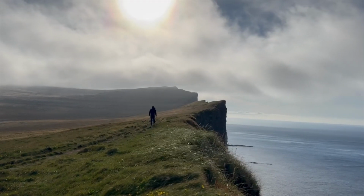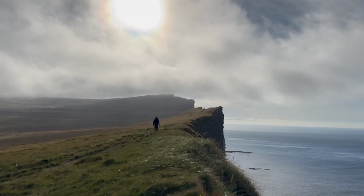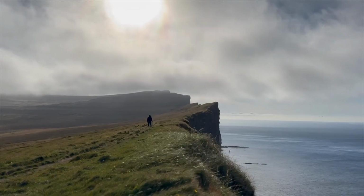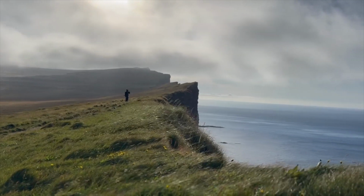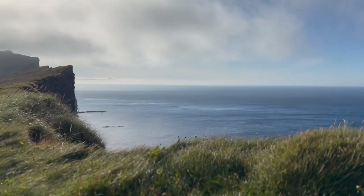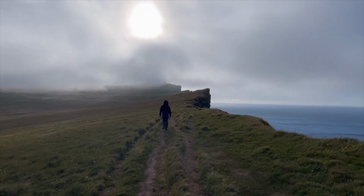We spent over 2 hours at the cliffs, gazing out over the vast, untouched beauty of the surrounding landscape. The sheer majesty of the view left us speechless. And as we made our way back to the car, we carried with us the serenity and awe that only a place like this can provide.